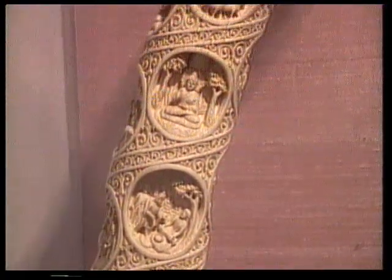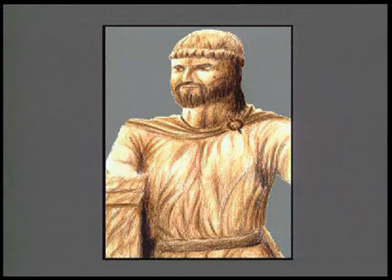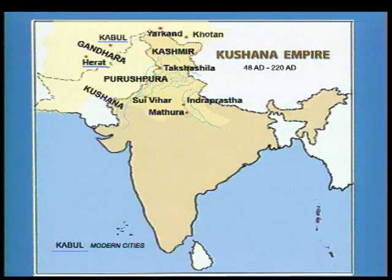The region became the scene of intensive Buddhist missionary activities. In the first century, rulers of the Kushan Empire came to power. Kanishka was the most famous of the line of Kushan rulers. His capital was at Purushpur, presently known as Peshawar, and the other capital was in Mathura. Gandhar and the basins of Indus and Ganga valleys came under the Kushan kingdoms.